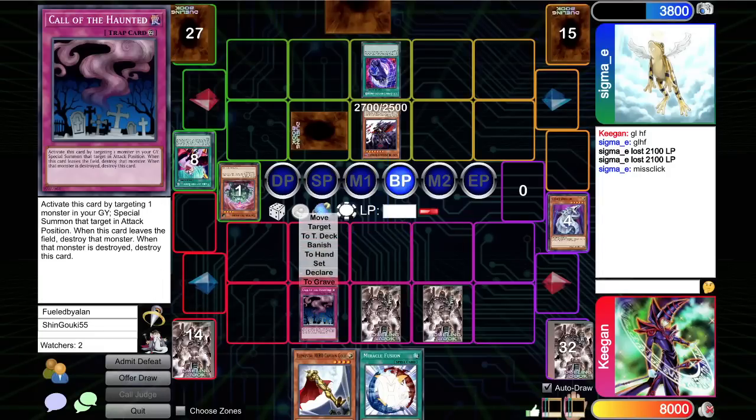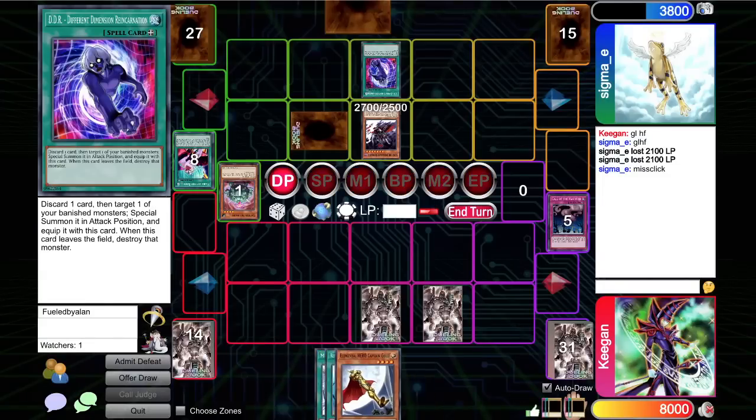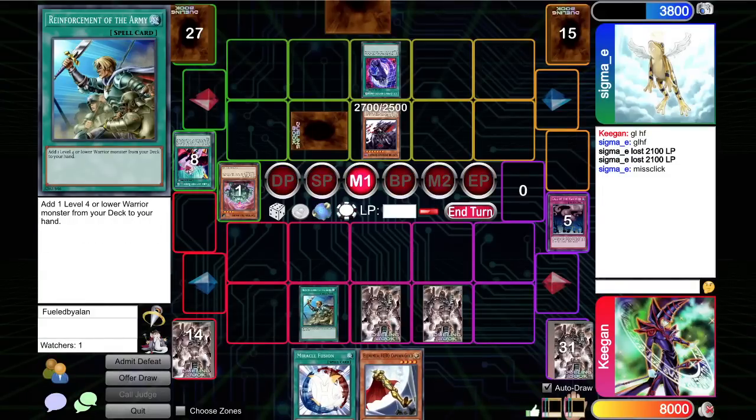There goes the Cyber Dragon. They didn't flip this. Playing around Mirror Force and Torrential. Oh, that's such a good draw. That's so good. Let's go, baby.